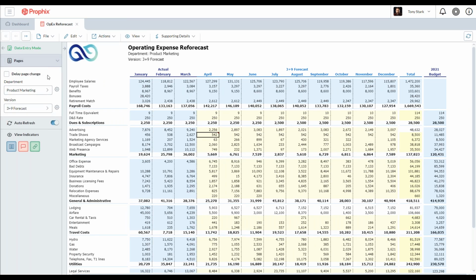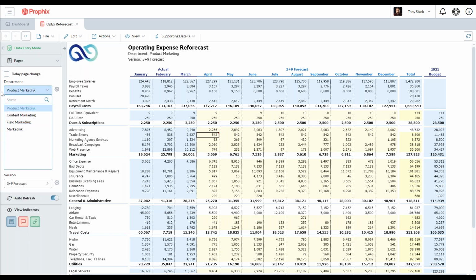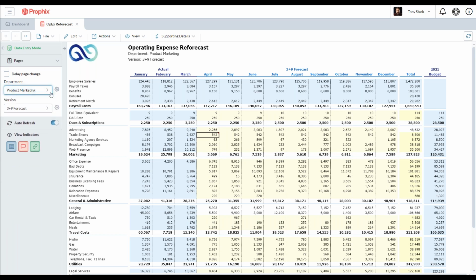Now, keeping on the topic of the webinar, which is actually shifting the business. So as you've seen already, we've prepared a budget. You looked at a 3x9 forecast, but things are changing rapidly. So what are we doing to respond to this change? So again, if I navigate to the left-hand side of the screen and I access my different filters, I still have access to the departments that my administrator has given me access to. But I want to point out the version.